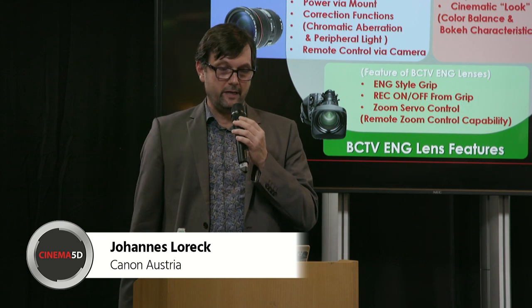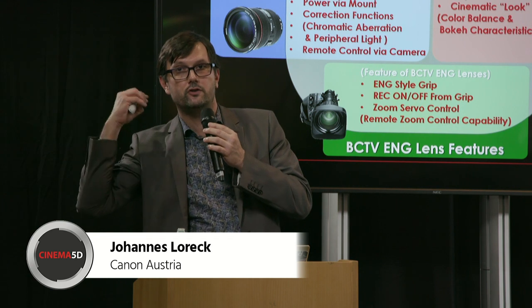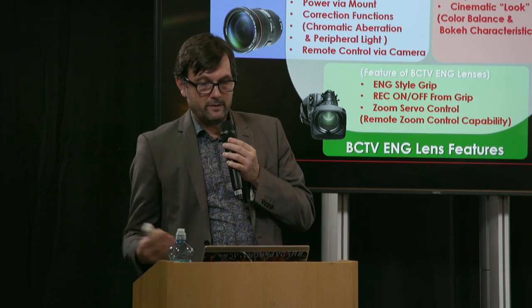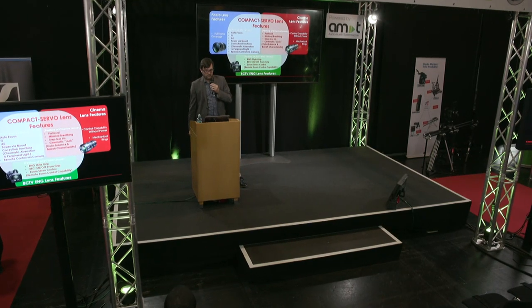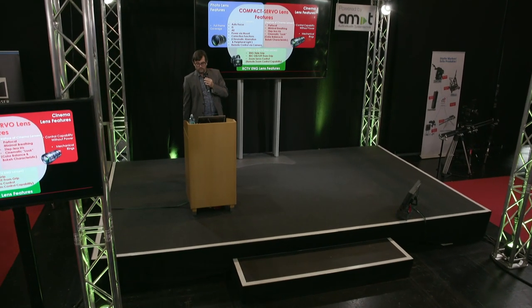And the ENG lens features mean that you can put the camera on your shoulder and just do your news report with this camera. And with this feature, together with the grip, you have record on and off functions from the grip, the servo zoom control, and remote zoom control capabilities.